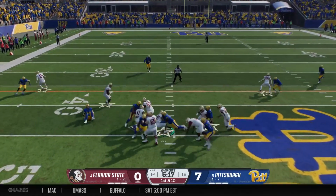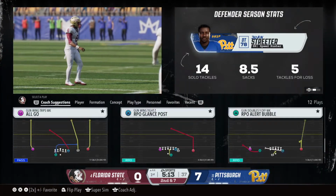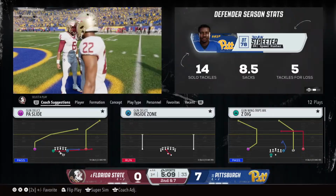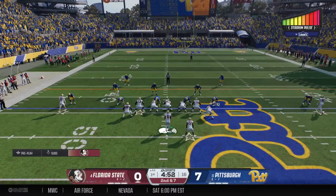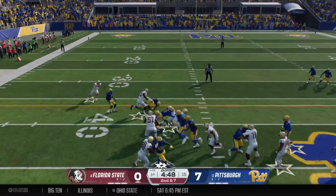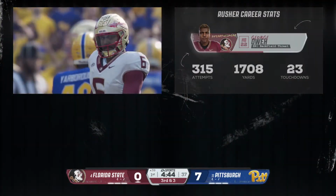Handoff here from the shotgun. That's a nice tackle there by the senior. Hey, it's a great job of this defense containing the running game. But if I'm calling plays, I'm not abandoning the running game just yet. I think it's important to have some sense of balance. So throwing and running is essential. Stick with it. Ball handed off. Defense gets him down, but they'll take the gain on that play.